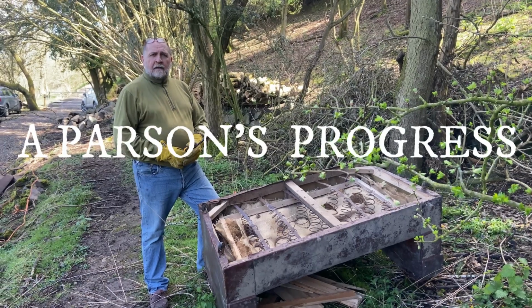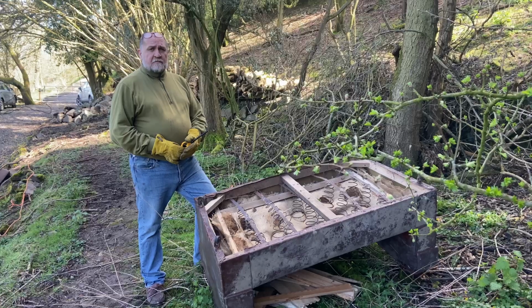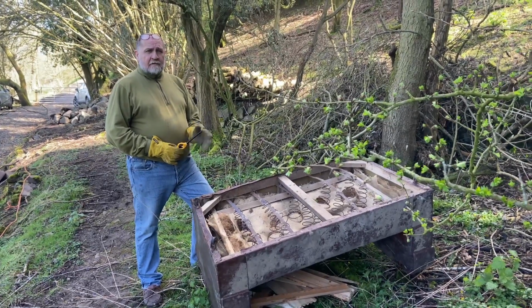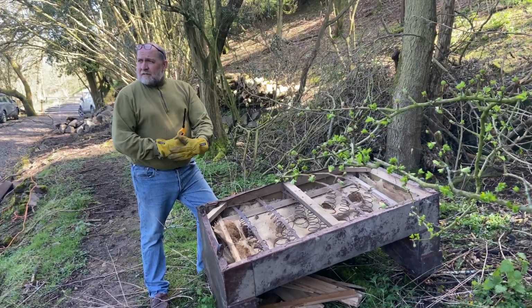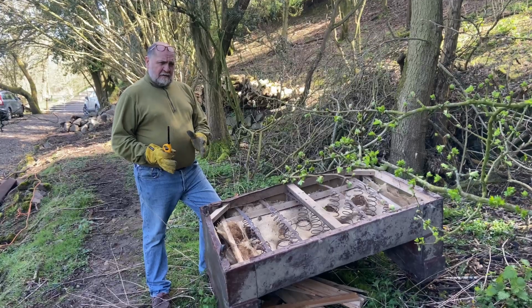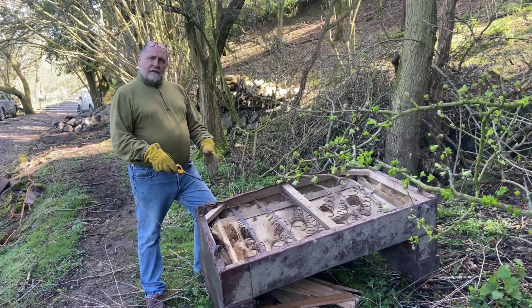Hello again. After a busy day yesterday and a busy day the day before, the first day was building a deck and a tarp near the caravan. Second day was logging the tree that had fallen down. Today I'm going to burn this sofa with this.